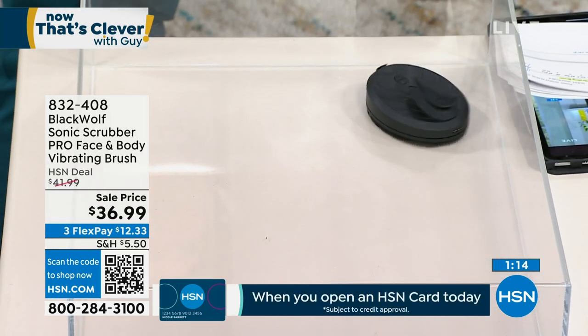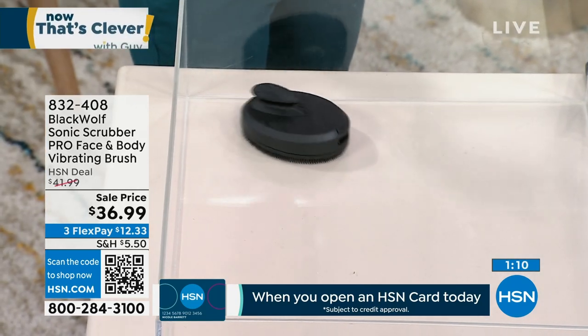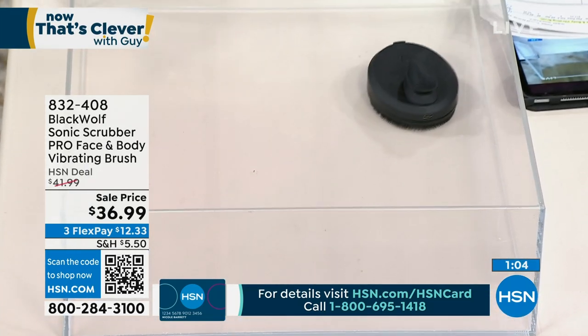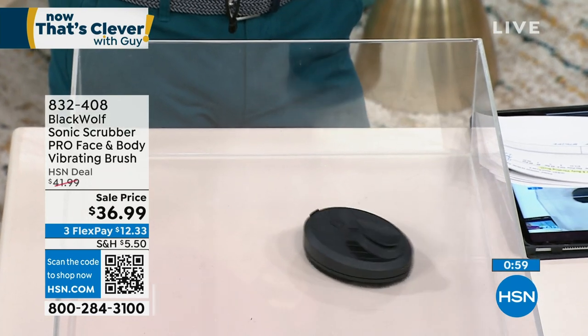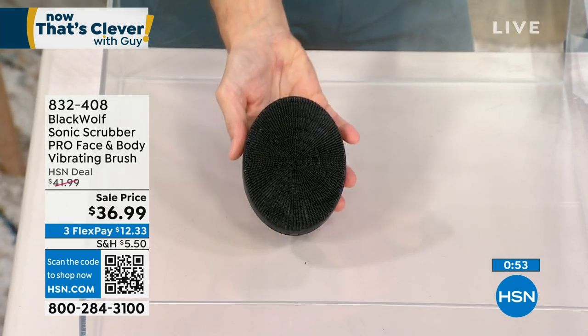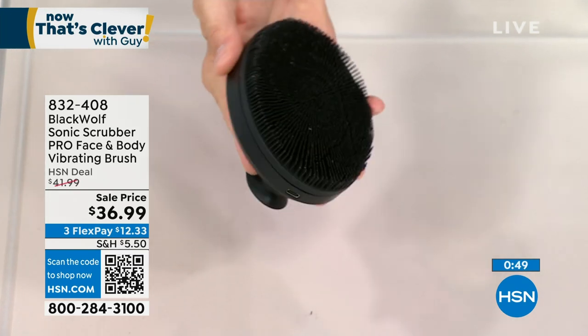But this is just to show you the vibration, and this is on the first level here of what you're getting, scrubbing all those dead skin cells away. Imagine how this is going to feel on your body, your ankles, your feet at the end of the day. For me, I have a lot of tile in my house. By the end of the day, when I sit down, my feet are talking to me. So I love to be able to jump in the shower, give myself a massage, know that I'm cleaning effectively.